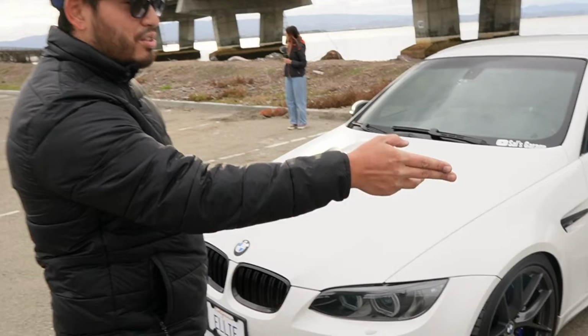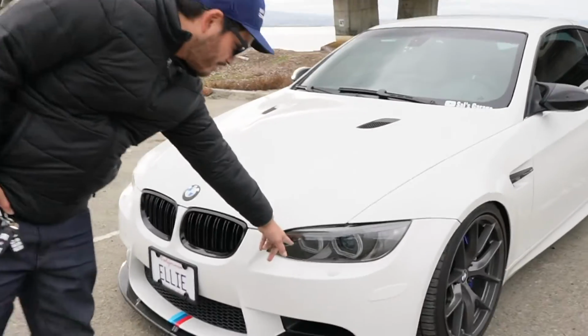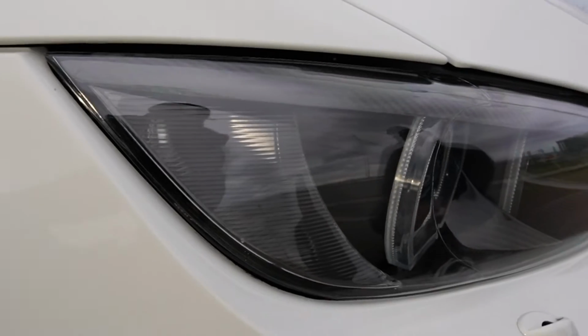Starting with probably the headlights. This is probably my favorite one, kind of inspired by yours, with the carbon fiber inside of the headlight. We put carbon fiber in there as well. It's hard to see in this light. Nice. You did a really good job at getting that carbon fiber in there.